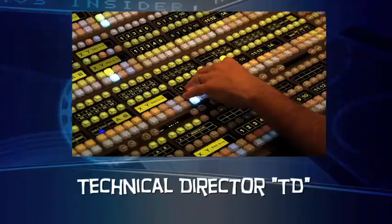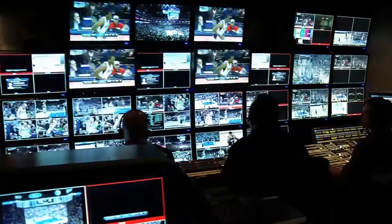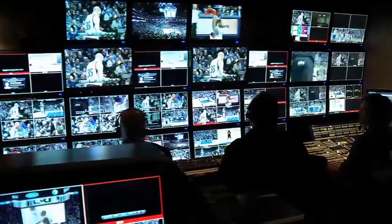There's a director. Take 3, 5, take 5. He calls out which camera to take. The technical director punches all the buttons that the director calls for. Chris Kamen, OJ Mayo. 6, take 6.